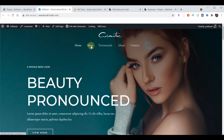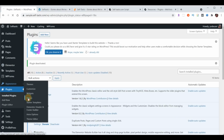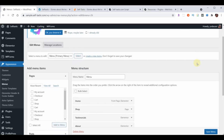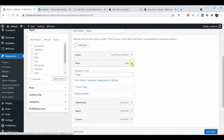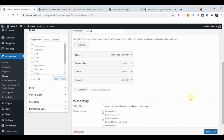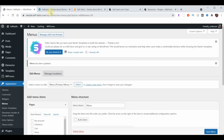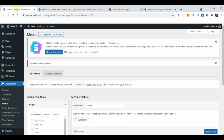Next, we want to remove the Shop button. In this case, on our website, it's right there. To do that, we're going to go to Appearance, Menus, and now we need to choose the menu we're going to look at. So we're going to pull down that menu there and choose Primary Menu, hit Select, and now we're looking at the primary menu. Inside of the one that says Shop, I can remove that for now. And now at the bottom, you may have to scroll down to get to it. Save menu. And now when we go back and reload our site, there's no longer a shopping cart in there for now. So we'll go back to our WordPress admin.